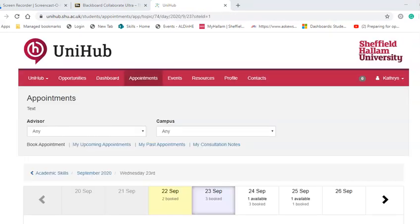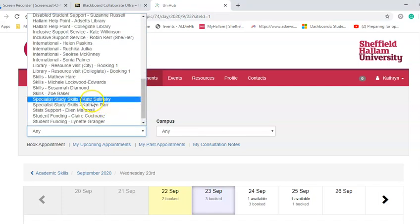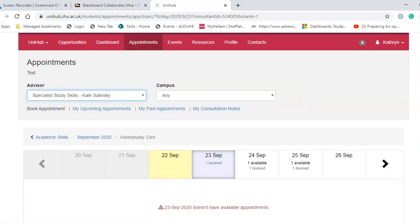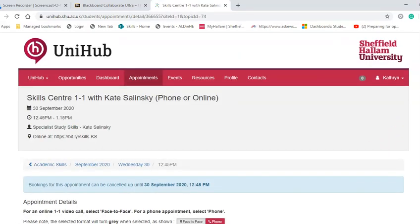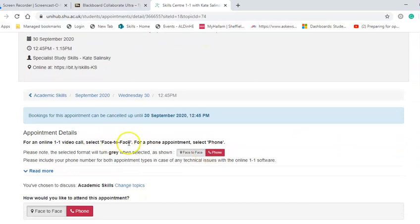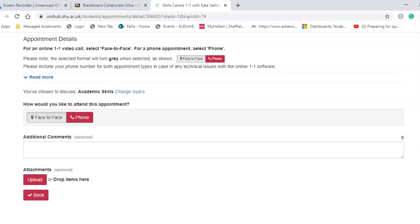If you have a learning difference or disability such as autism or dyslexia, you may want to book a specialist study skills appointment. These are delivered by advisors with additional expertise. To book these, click on the down arrow on the right of the advisors box and scroll down until you find Specialist Study Skills. These are here. Select the advisor you wish to book. Again, click View Appointment. Choose whether you want a face-to-face, online appointment or a phone appointment here, and add your phone number and additional comments and upload any documents just here.